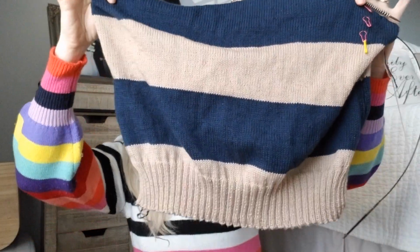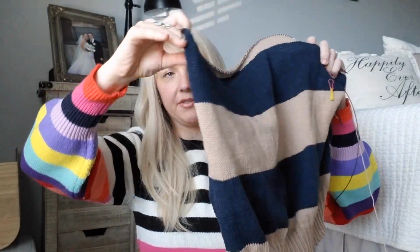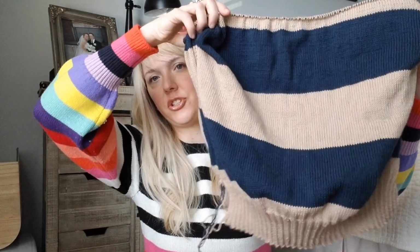So I'm working on the fingering weight version. I have split for the sleeve, so I'm working on the front panel right now. Or this is the back panel, and then I need to work on the front panel. So this is just a slow process, and to be honest, it's a lot slower because I've been working on everything else that this kind of got pushed to the side.